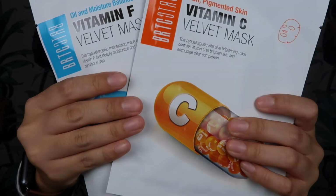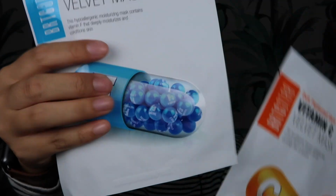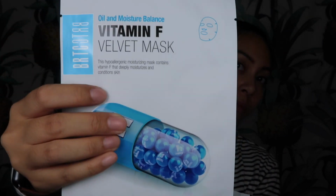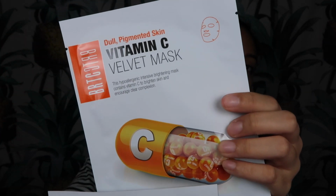So I pulled right out of the pink bubble wrapper this bag that has cute little lashes on it and these two masks from the company BRTC. One is the vitamin F velvet mask and the other is the vitamin C velvet mask. The vitamin F velvet mask says that it's for oil and moisture balance, while the vitamin C velvet mask is for dull pigmented skin. I'm excited to give that a try.